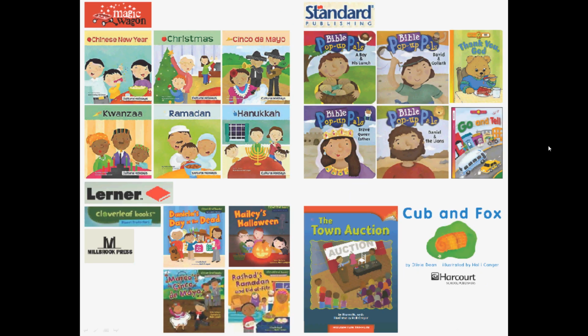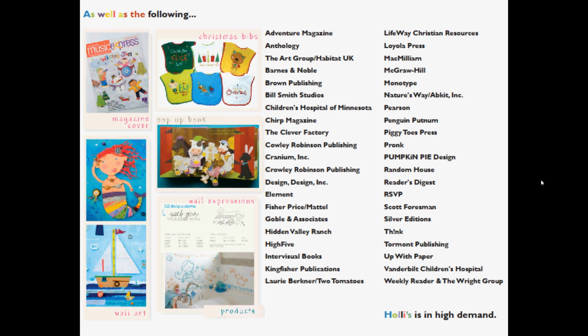More books she's done for Magic Wagon, Standard Publishing, Lerner Publishing, which includes Cloverleaf Books and Millbrook Press, and she's also done work for Harcourt. There are also many other clients she's done work for. Of course, Barnes & Noble sells the books. She's done artwork for the Children's Hospital of Minnesota, Chirp Magazine, Fisher-Price, Hidden Valley Ranch, Weekly Reader, and The Right Start Group.